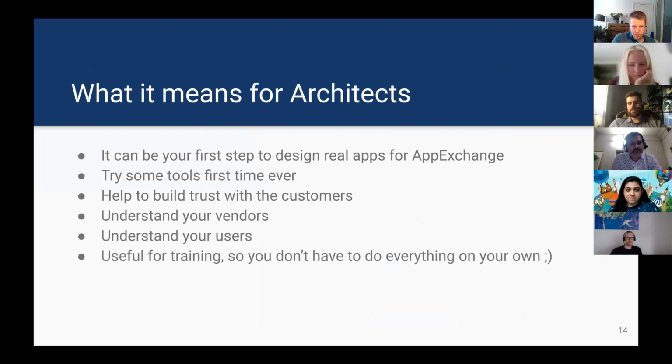First of all, exactly as you said, the security and access to end customer orgs can be a little bit surprising. It's good to do it once to understand end to end what kind of power you give people just by installing their app. Doing it the first time with small projects is a nice first step toward designing real, complex, scaled apps for the AppExchange.